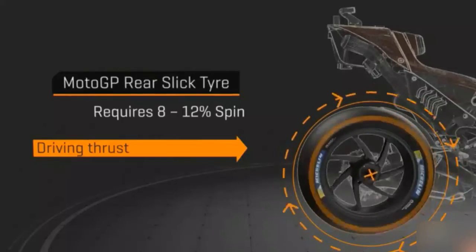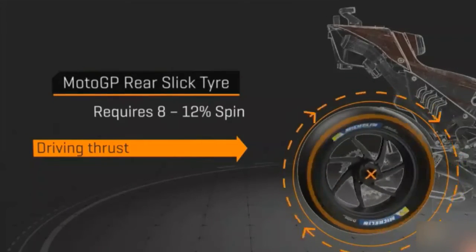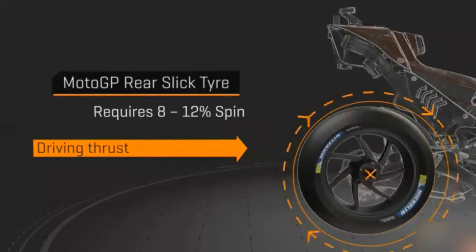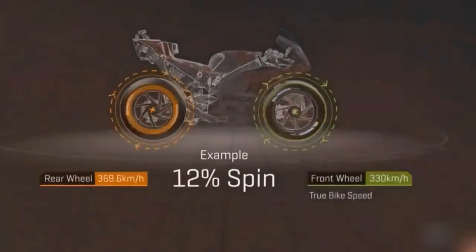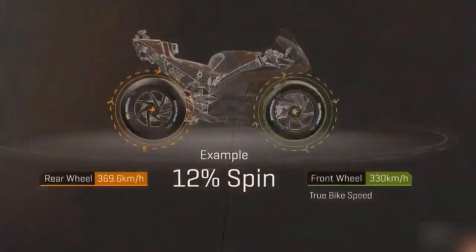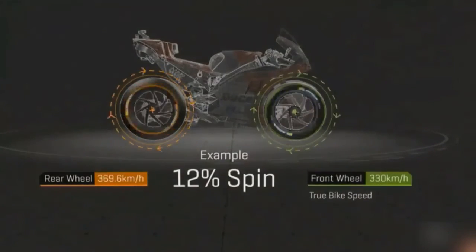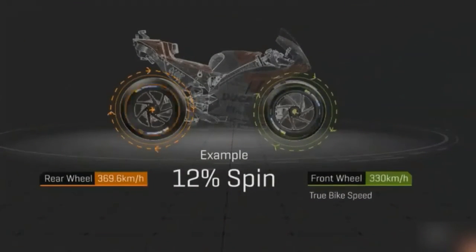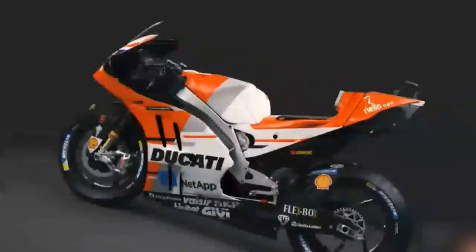Specifically with slick tyres, to get that forward thrust, the rear wheel needs to spin around 8 to 12% faster than the front wheel, depending whether we're on a straight, accelerating or cornering. Also the grip level and the tyre softness. Let's take a look at an example. If the bike is travelling at 330 km per hour, the front wheel spins accordingly. The rear wheel, however, is spinning 12% faster at 369.6 km an hour, so we get that forward thrust that we've been talking about. And that's rear wheel spin in MotoGP.